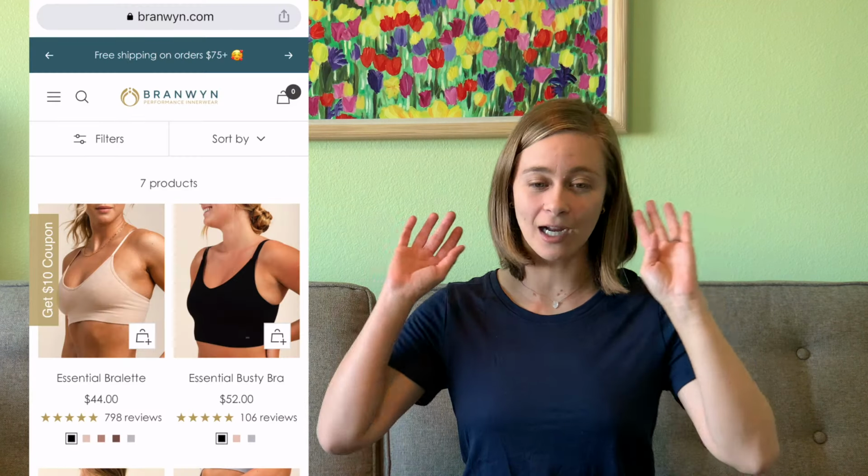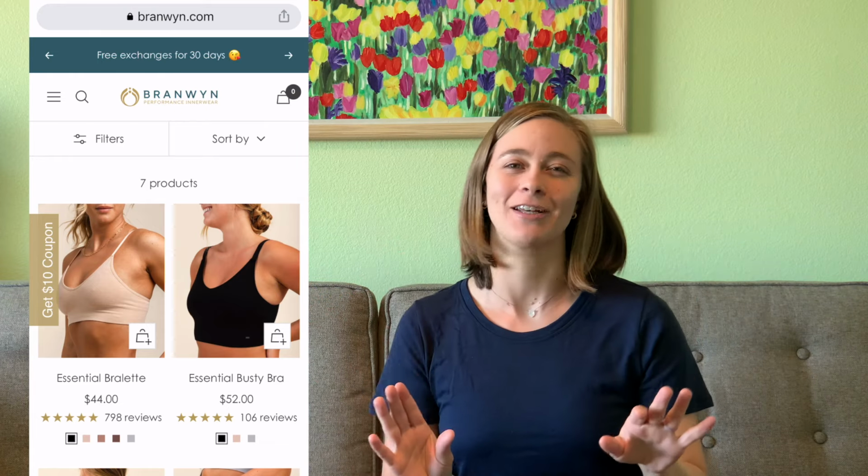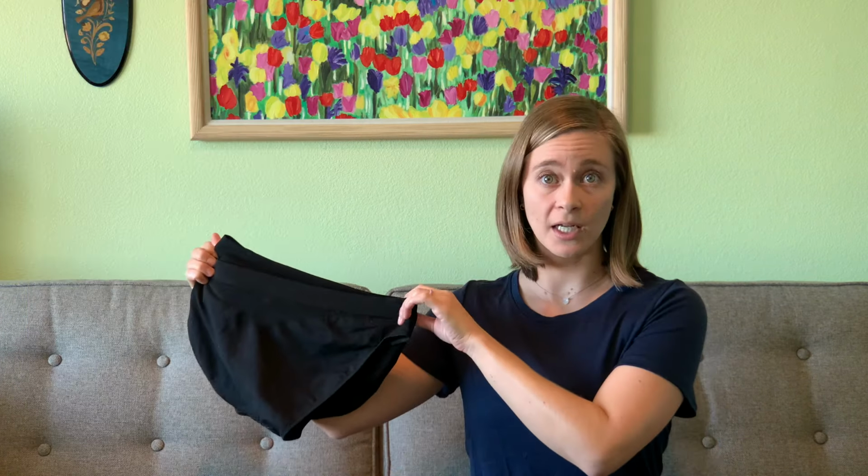Side note, I also have their bralette, and it's the most comfortable bra that I own, and I've worn it almost every day since I got it. Branwyn's underwear is either $36 or $38, and if you get a package, they are discounts for sets of 3.